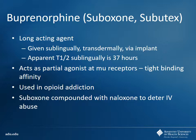So if you see that combination, you're like, well, that doesn't make sense. Why do you put an opioid with a reversal agent? Check to see what the kinetics are. If it doesn't get absorbed orally, then it would make sense at that point, right?